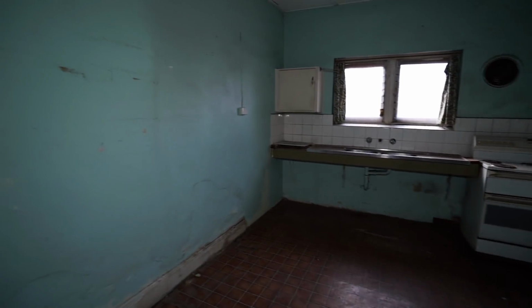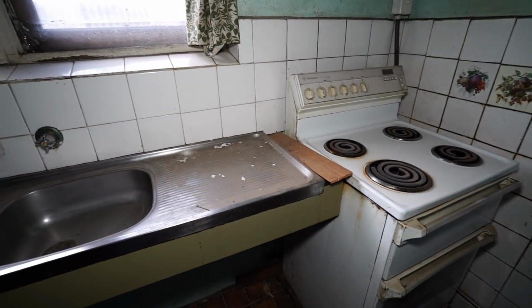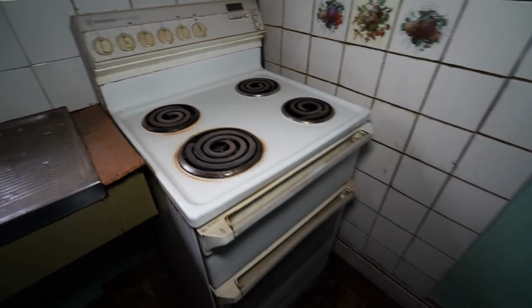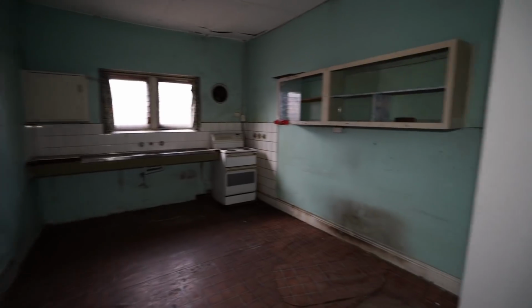But look at this kitchen. This has not seen any upgrades, probably from maybe the 60s. That's probably early 80s. That's probably an 80s oven. But everything else, that colour, 60s. The paint job, probably from, who knows, the 40s, I reckon. You tell me, guys, what do you think? Look at the hallway though.